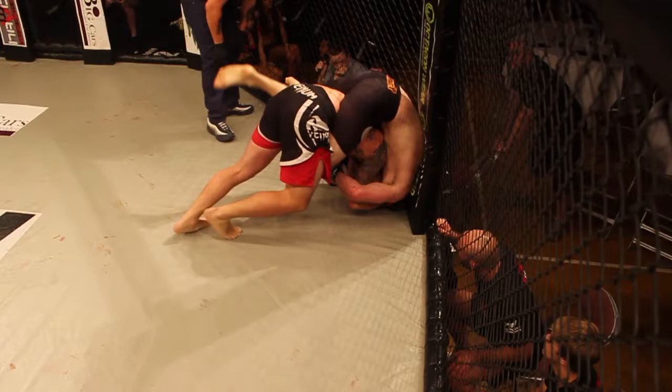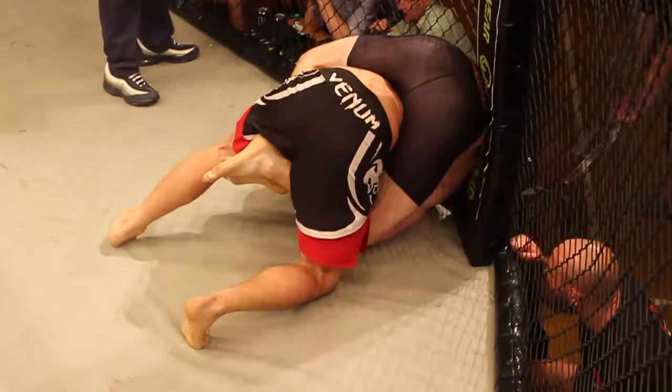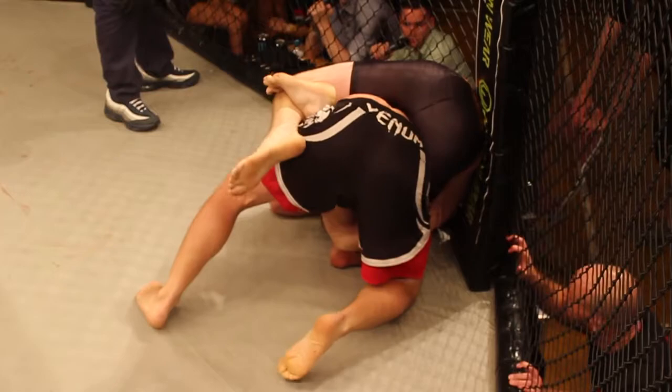Shane's grabbing his opponent's head, pushing forward into the cage. An awkward position for Richardson here. It's Gunfield pressurising his neck up against the cage. Richardson not letting go with his legs though.